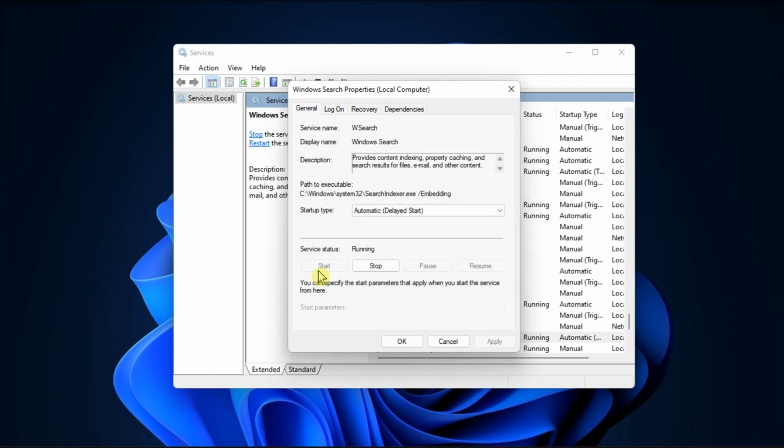So those are the possible solutions if your Windows Search Bar is not showing or working in your Windows 11 computer.